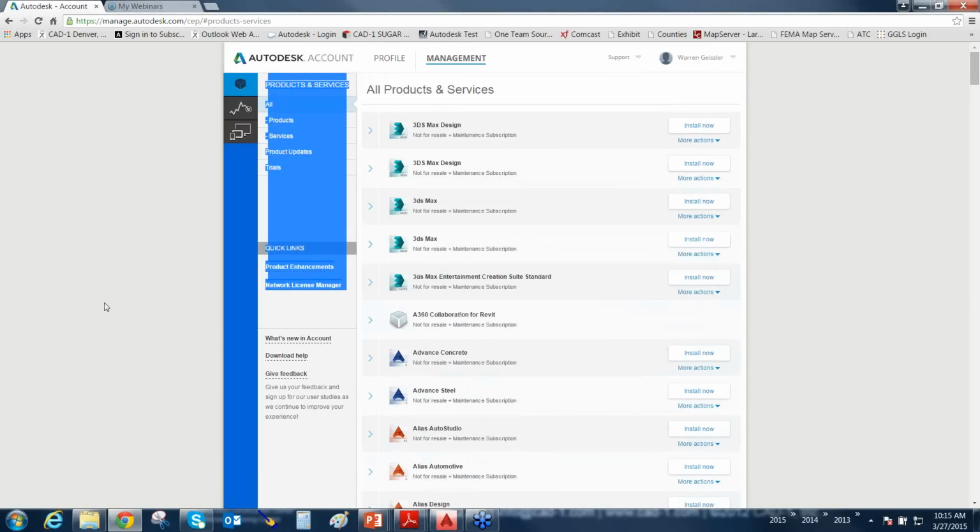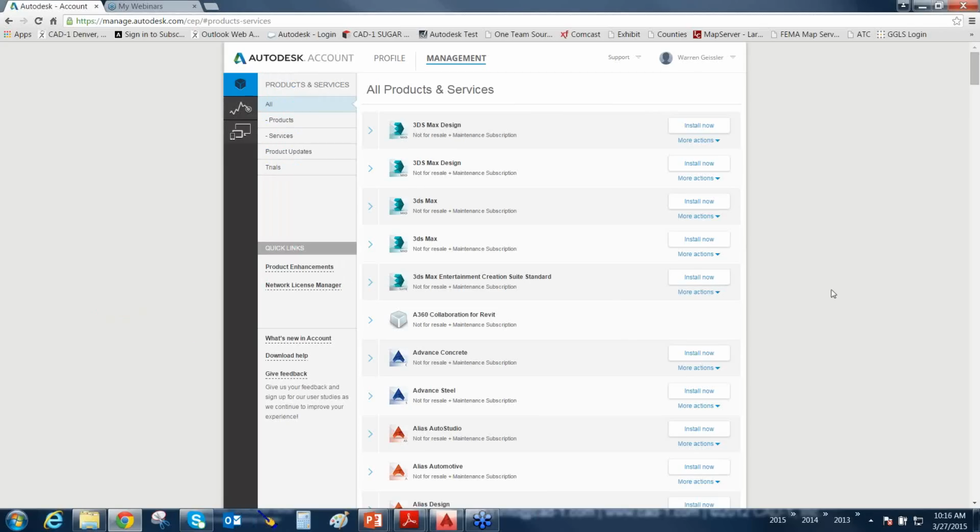Now, I want to point out up at the top here, you do have these links, what's new in the account and a download help, just to let you know, you've got a lot of links and a lot of tools here to learn your account and work with it. Civil 3D users, Revit users, that type of thing, might be interested in some special features that are released every year for their products. I know Civil 3D's got a productivity pack and various different downloads. Those are all available in the product enhancements on the left side of the screen.